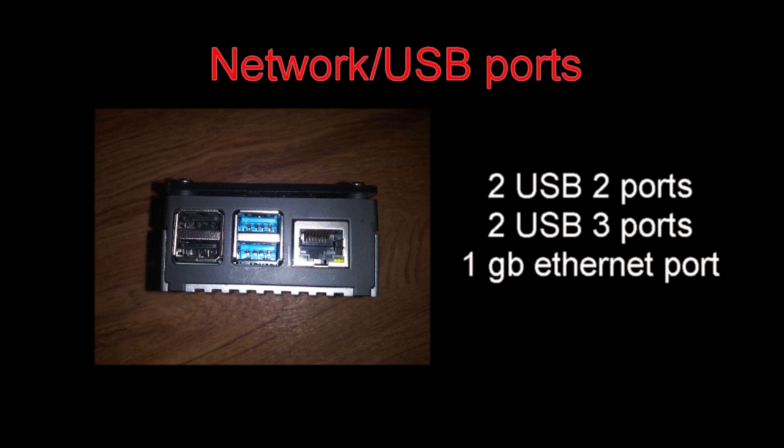Now on one side of the Raspberry Pi board, you're also going to notice several USB network ports. There's 2 USB 2 ports, 2 USB 3 ports. Those we're going to be using for USB 3 hard drives, and a 1 gigabit Ethernet port. Now this board also includes Wi-Fi and Bluetooth, and those we will discuss in the next set of slides.